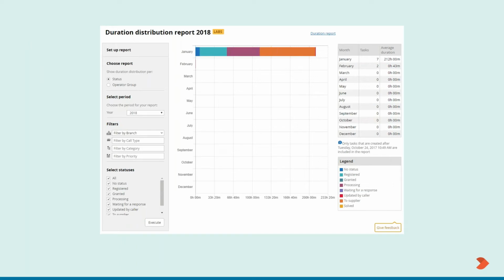As you can see, you can currently choose to run the report based on the status of the incident or the operator group the incident has spent time with. And I've run the report on the status for 2018, which of course only has the month of January in it at the moment. And you can see that calls registered spent most of their time in the to supplier status. That's the orange bar in this month. So effectively, this report lets you do some more investigative work in a clear overview as to where tickets are spending the most time.